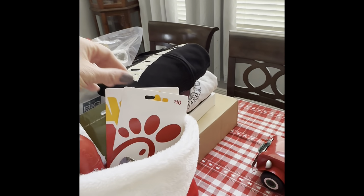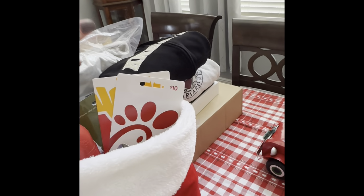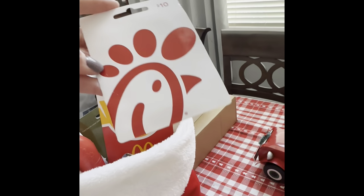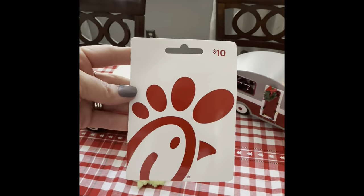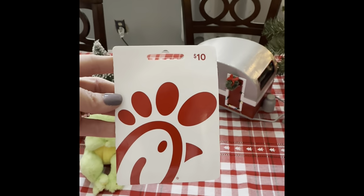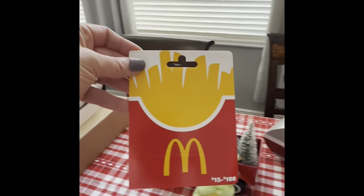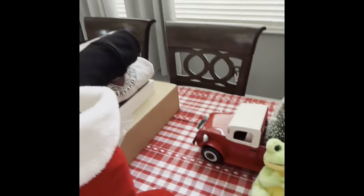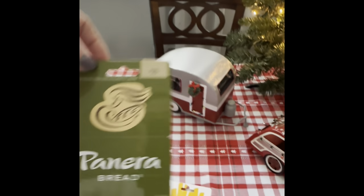Her and her friends after school have 3 major hangouts, and so I thought I'd get her a few gift cards so that she has them when they go there after school. The first one is a $10 to Chick-fil-A, a $10 to McDonald's, a $15 to Panera.